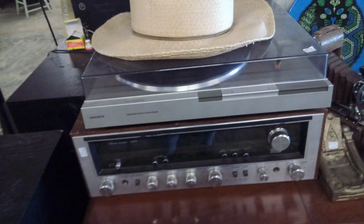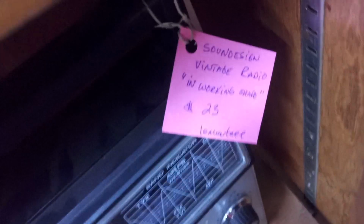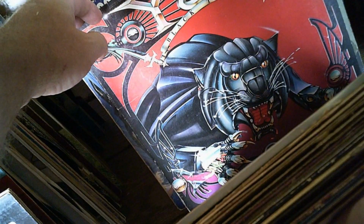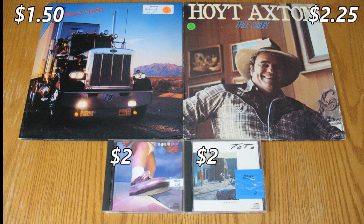I also found some stereo gear, all priced a little too high. This radio has shortwave band, but it's also too high. In fact, all the stereo gear I found here was high priced. Upstairs, I found more vinyl, thousands of records warping in the summer heat, but not a bargain in sight. Here's what I grabbed from Alley Cat.